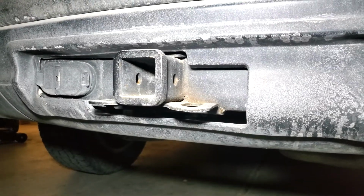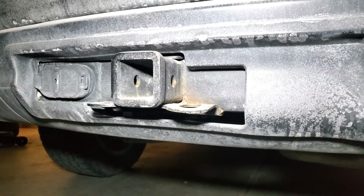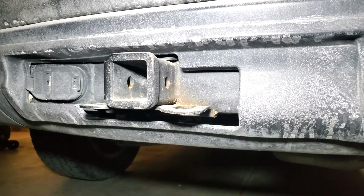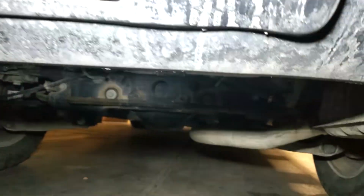The third thing on our list is the fact that this has the tow package. And the fact that it can pull a trailer isn't really the problem. The problem lies underneath here.